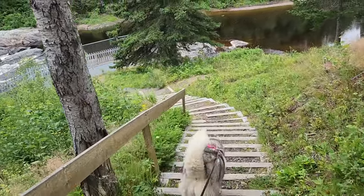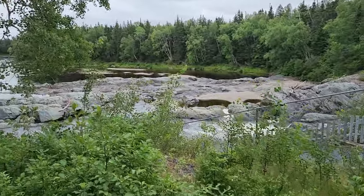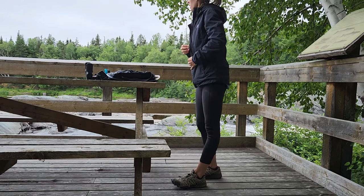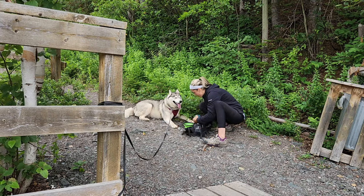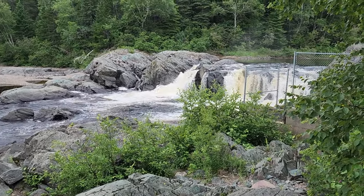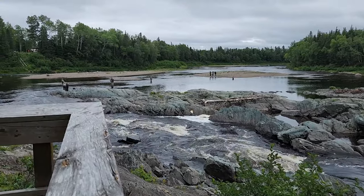So we are at the last of the trail, which takes you right up to the falls, where they have a salmon ladder by the look of it. And wow, this is beautiful. Keep going, baby. This is Indian River Falls. Beautiful spot. A few people out there salmon fishing today.